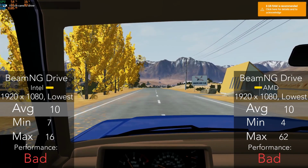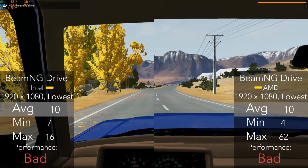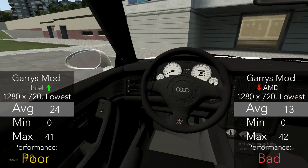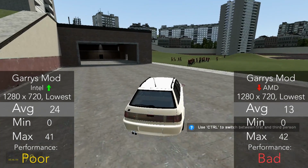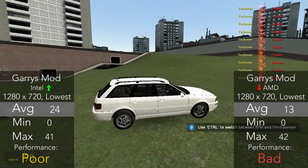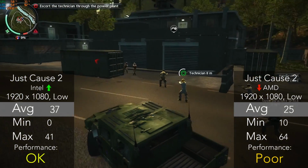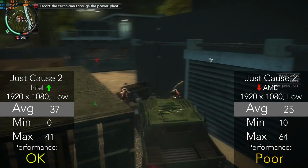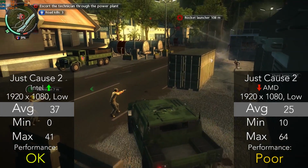In BeamNG, we can see that there isn't any improvement overall, but in fairness, this game is very taxing on older hardware due to all the physics involved. In Garry's Mod, we definitely see an improvement in our frames per second on average, and overall the game did feel that bit smoother. Still not quite high enough, but it was certainly more playable than the Athlon. Just Cause 2 performance definitely increased, bringing us from that 20 FPS mark into the 30 to 40 FPS on average. Definitely a much better experience, and I enjoyed playing this.